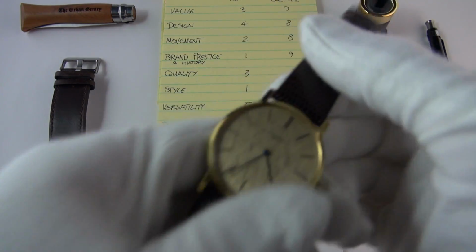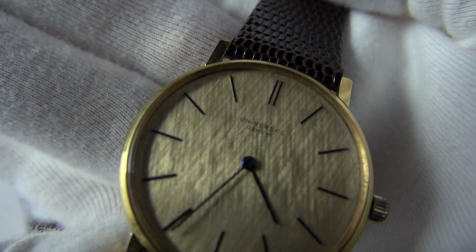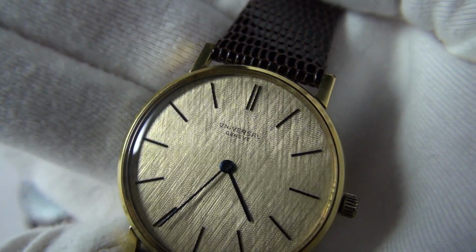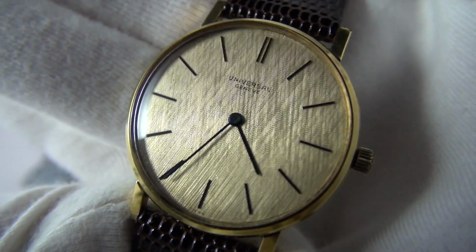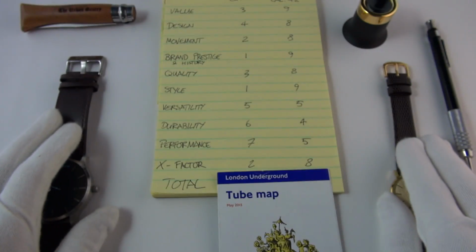I also love the way, if we go right in close, if this thing will ever focus, it's signed very subtly. It's like, Universal Genève, Swiss. That's all it has to say, you know? Boom. Knocks it out the park. The movement only gets 2.